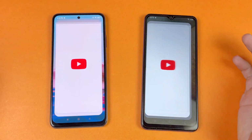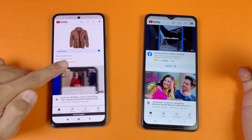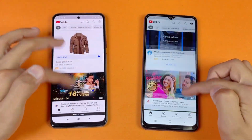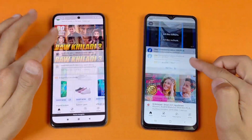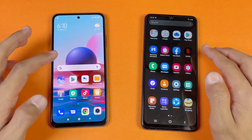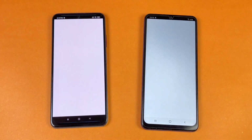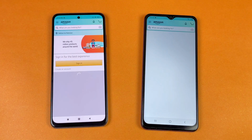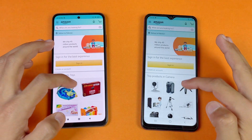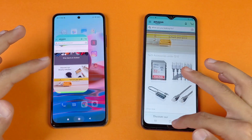Now let's see YouTube, and that is faster on the Xiaomi Redmi Note 10 as compared to the Samsung Galaxy A12. Now let's see the scrolling, and guys, in this area both phones perform exactly the same because we have a 60Hz refresh rate display on both devices. So now let's see Amazon shopping, and that is faster on the Redmi Note 10 followed by the A12. Now let's see the scrolling, really smooth, no lag whatsoever.